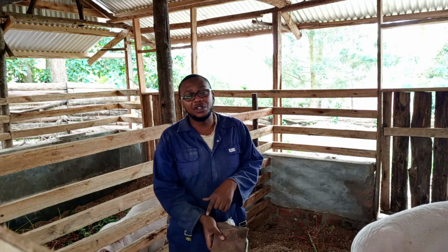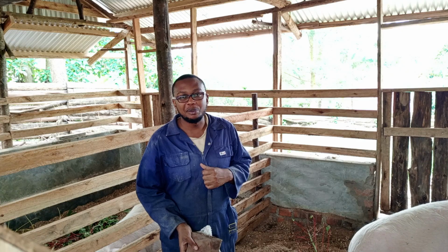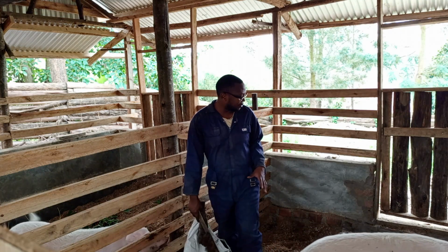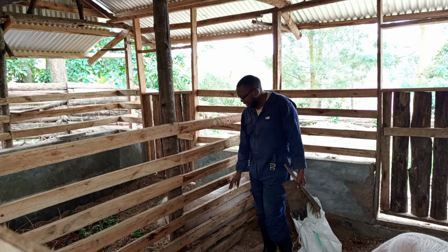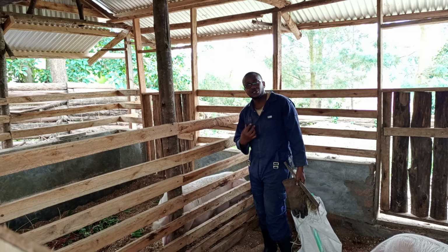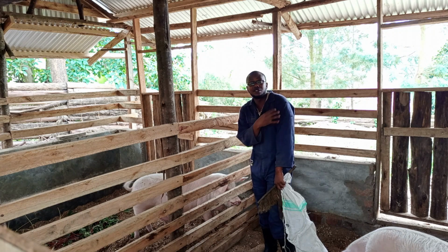The hog lice have no effect on us as humans, but they disturb the pigs so much. But luckily these white ones were okay. I found that they were fine. As you can see, if your pig has hog lice, it will scratch itself here or anywhere it can, to remove the irritation, but in so doing it will cause wounds on its skin.